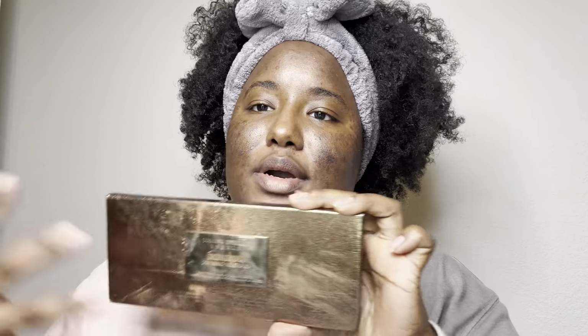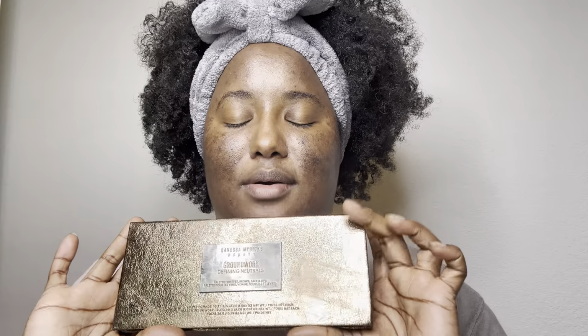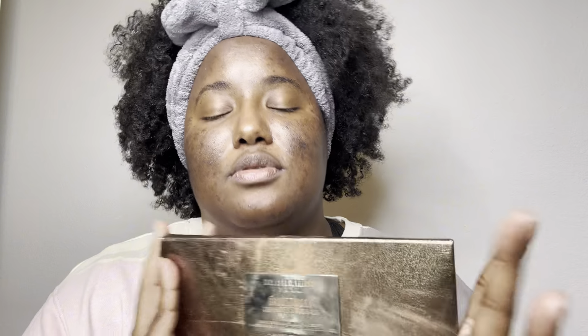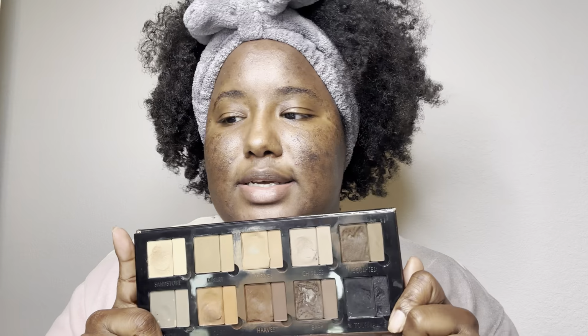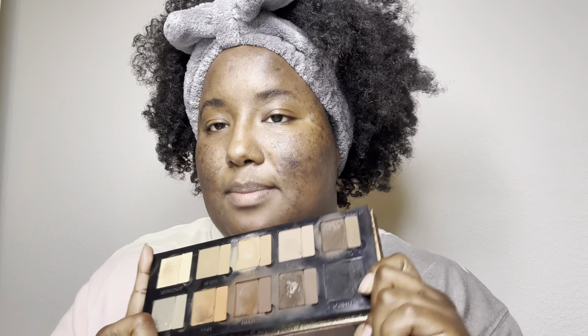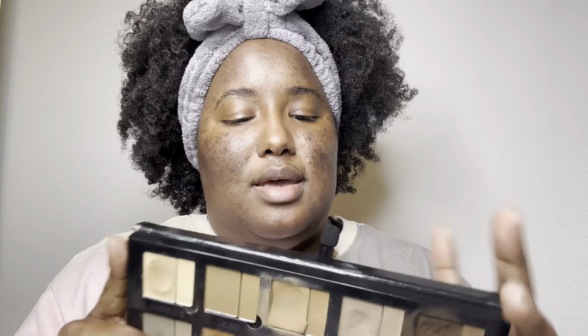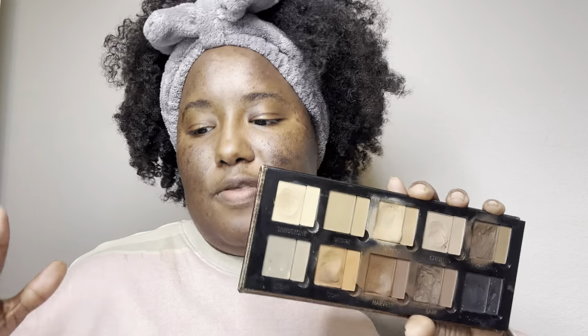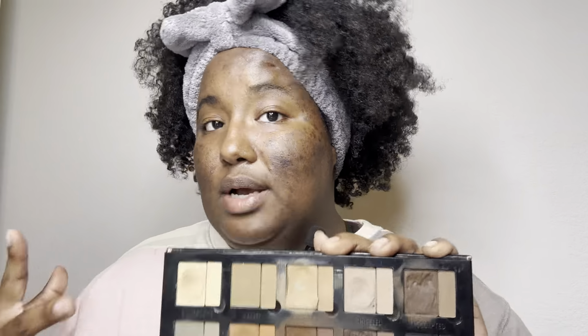The next product I'm actually going to share is an amazing product as well. Please ignore the ratchetness that I got going on. But this is the Groundwork palette by none other than the beautiful Danessa Myricks. I'm sharing this palette because it is such a multi-use palette. I honestly recommend this to clients, and I've been enjoying it myself. You can use this for so many different things, especially when it comes to doing makeup.